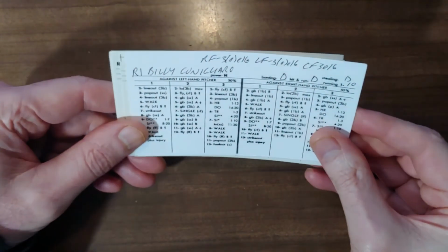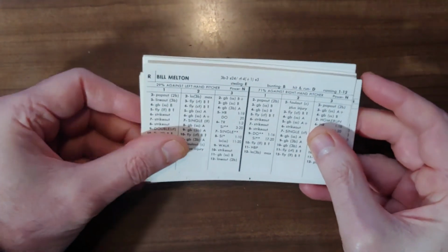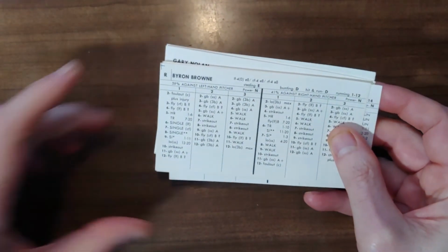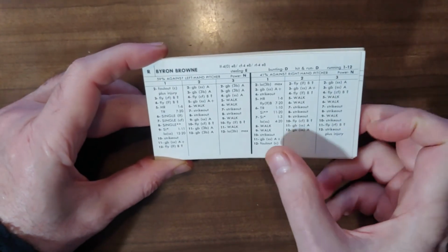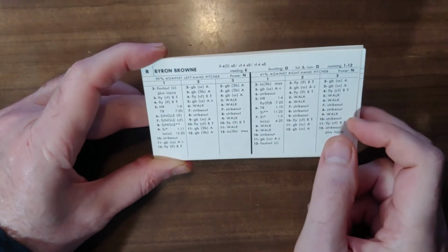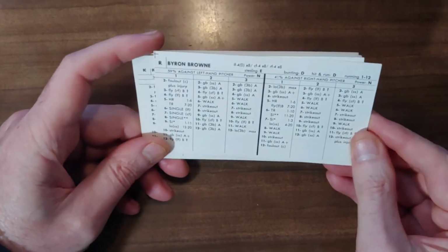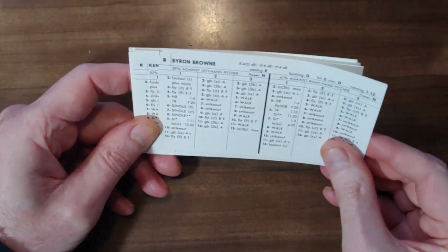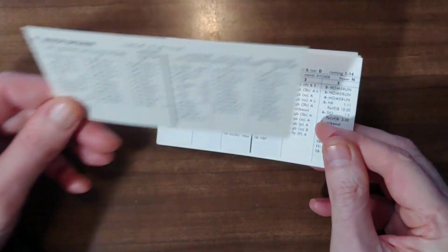Alright, this is a nameless card for Billy Canigliaro. We don't evaluate those. Bill Melton's already in the league with the White Sox. Byron Brown in the corner of the outfield. I like the walks. I just don't think that's enough average and power to go with it. And not much defense either. 226 hitter. Probably not, but you never know.